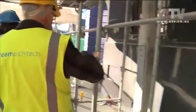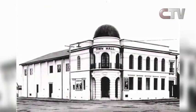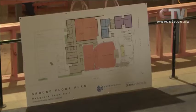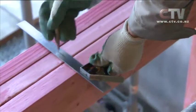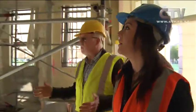Opened on May 27th, 1926, the town hall cost £10,850 to build. It's been the hub of cultural activity, from recitals and Anzac services. It's even been used as a library, and for 14 years, from 1966, it housed the Rangiora Borough Council. So this is the old entrance that we're coming into here, into what was the original foyer.